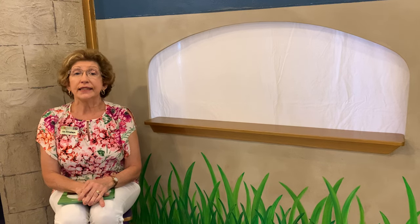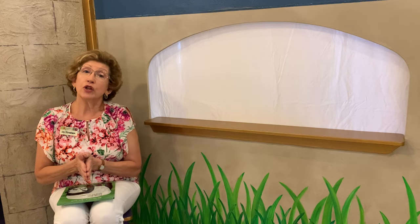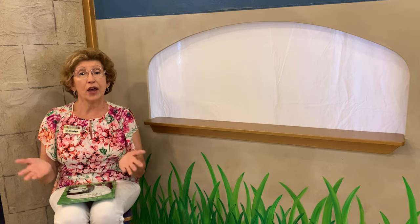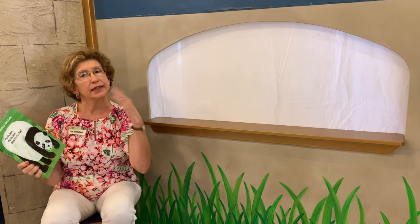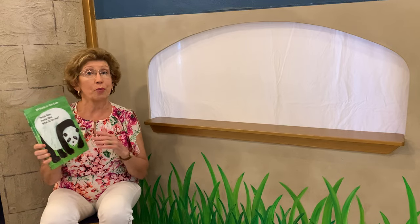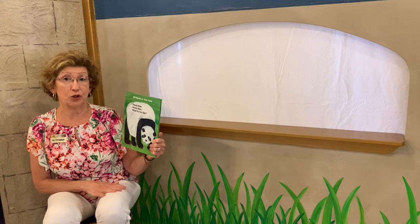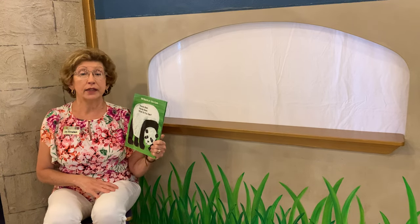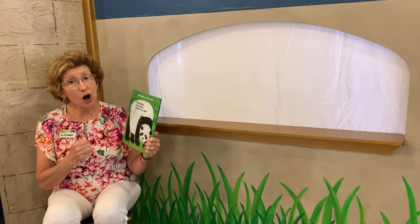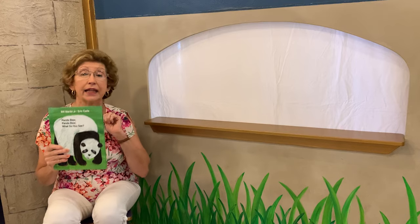Shadow puppetry is an ancient art form that goes back over 2,000 years. And here at the museum, we use shadow puppetry as another way of telling stories. Today's story is one of my favorites, and it's kind of a series you may know: Brown Bear, Brown Bear, What Do You See? This is Panda Bear, Panda Bear, What Do You See? By Bill Martin Jr. The illustrations are by Eric Carle, although I won't be showing those illustrations today. You're going to be looking at the puppets.